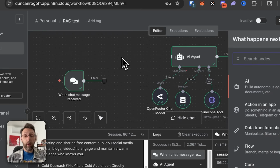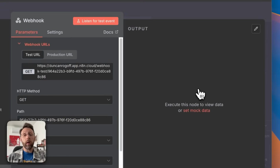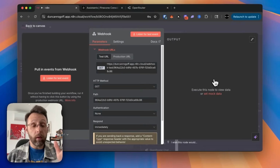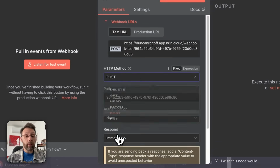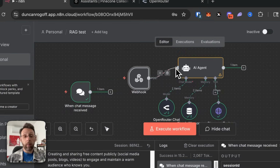I'm going to hit tab on the keyboard and search for webhook, because what we need is a webhook. Basically, Lovable is going to send any message that we type to this webhook here. So let's make sure that this is up. And I do know that we want to make this a POST request. And we can just connect this up to our AI agent instead of the chat message.